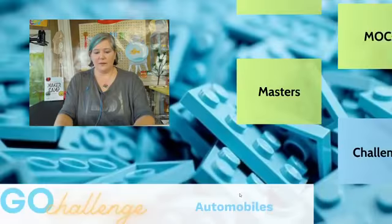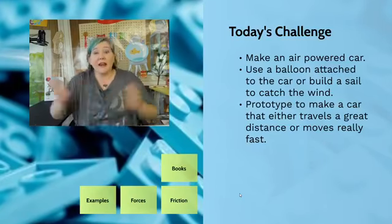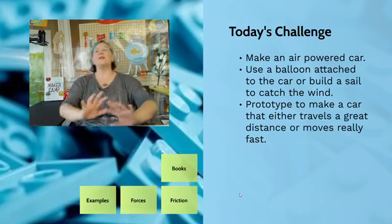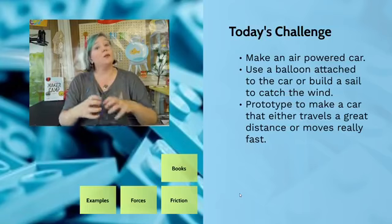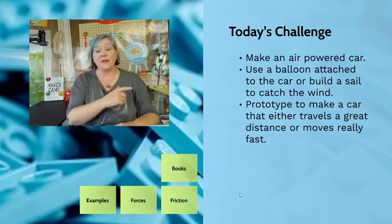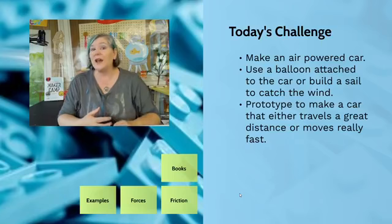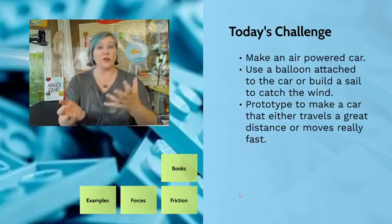So today's challenge: make an air-powered Lego car. There are a lot of ways to do this without getting into air-powered engines. For example, you can build a car where a balloon is attached, and that balloon, when you blow it up, will provide the thrust. Or you can build a sail to catch the wind, and turn on a fan and push your car forward. You want to prototype your car, right?